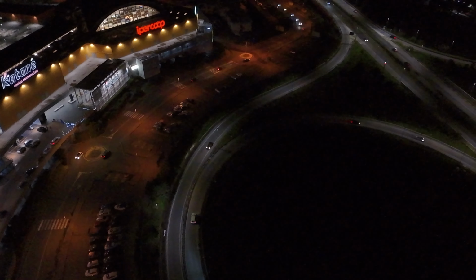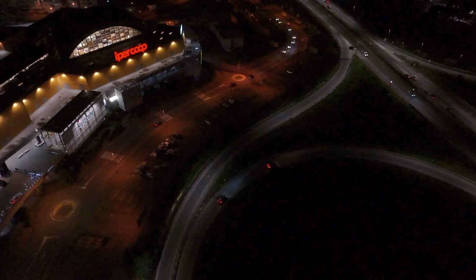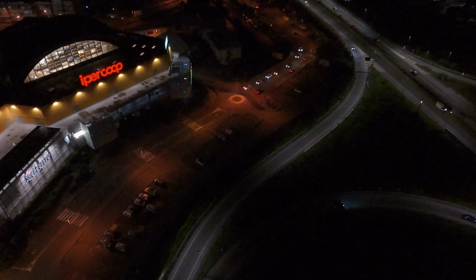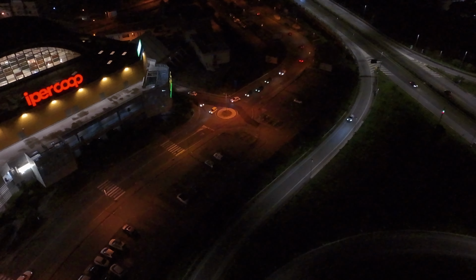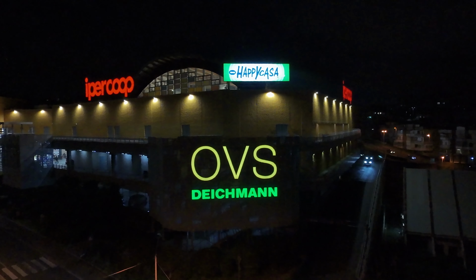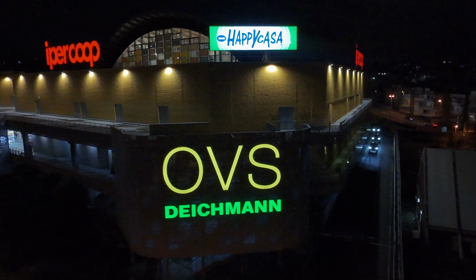Now, let's talk about camera performance. This is where things get interesting. The 4K sensor does a decent job capturing details, but you'll notice some noise and graininess in darker areas. City lights and well-lit scenes look sharp and vibrant, but as soon as you move into darker environments, you start seeing the limits of the camera. One thing I'd recommend is tweaking ISO settings manually. The auto mode does a decent job, but lowering the ISO can help reduce noise. Also, keep in mind that motion blur becomes more noticeable at night, so flying slower will give you better results.